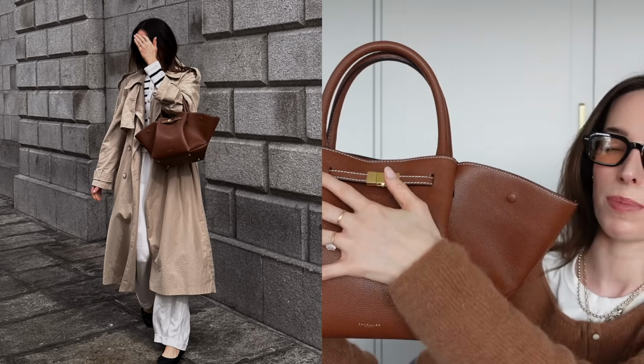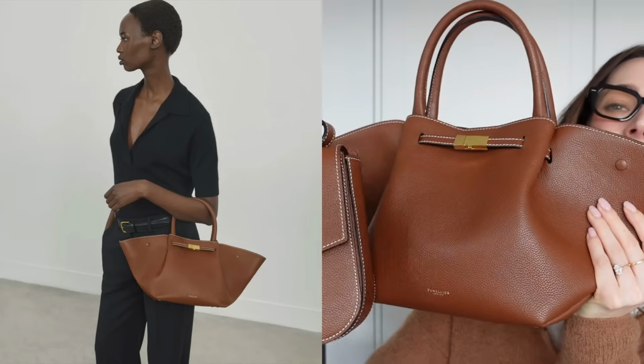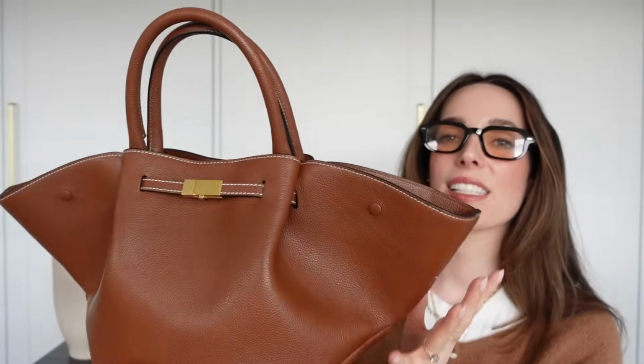I really wanted something in this beautiful tan color. You'll probably notice that this is the same tan color as my Vancouver clutch. I loved the tan color so much on the Vancouver bag that I really wanted to get it in the midi New York style. This contrast stitching I just think is so beautiful.